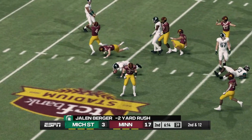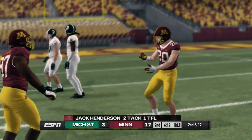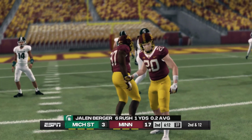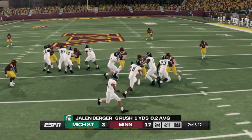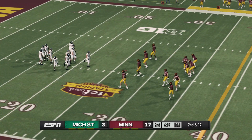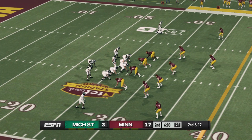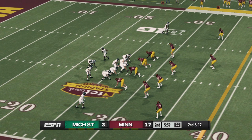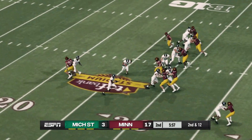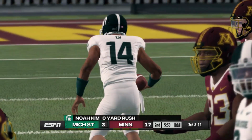Tailback brought down for a loss. That's got to be very frustrating for that running back. This offense is trying to get in sync and trying to get a rhythm established, and for such a negative play to happen, loss of yards, that can really have a negative impact on the offense and what they're trying to do. It's second down, 12 to go. Ball on the 26. He's taken down at about the 27-yard line.